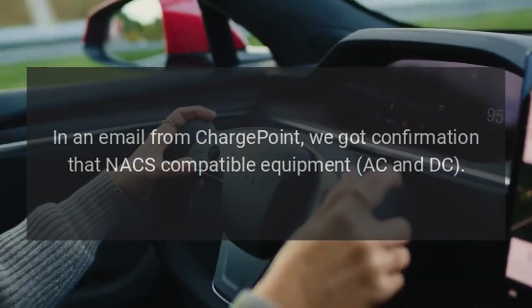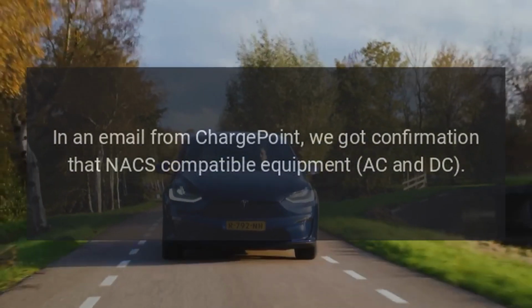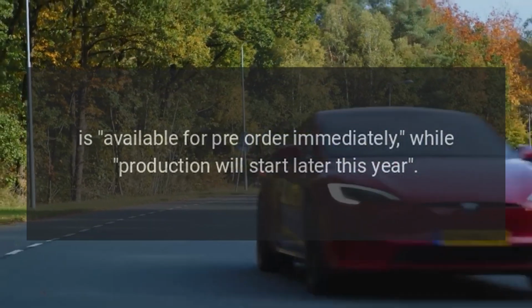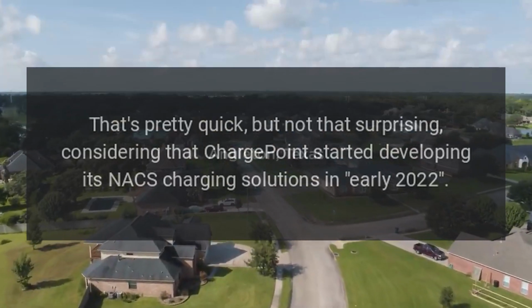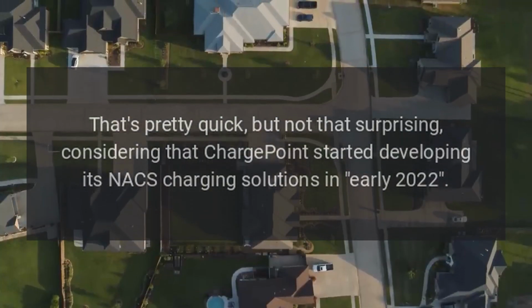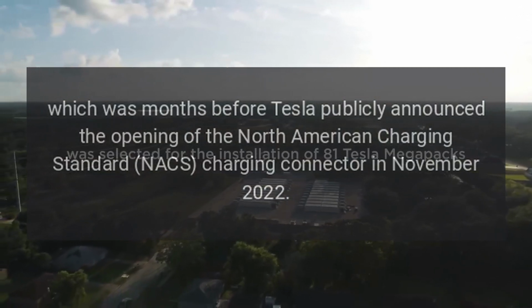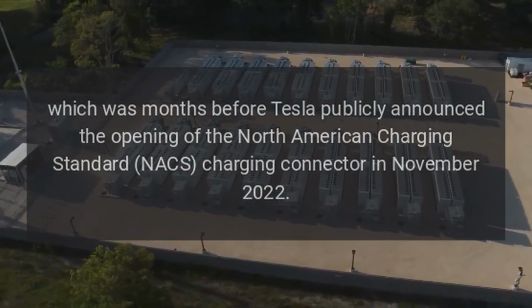In an email from ChargePoint, we got confirmation that NACS-compatible equipment, AC and DC, is available for pre-order immediately, while production will start later this year. That's pretty quick, but not that surprising, considering that ChargePoint started developing its NACS charging solutions in early 2022, which was months before Tesla publicly announced the opening of the North American Charging Standard, NACS, charging connector in November 2022.